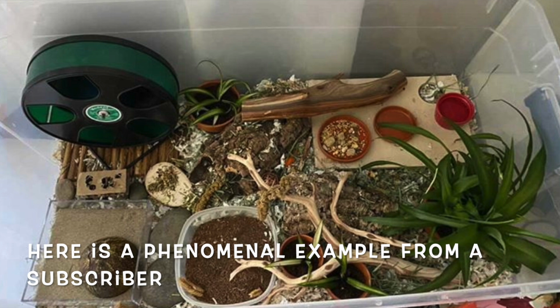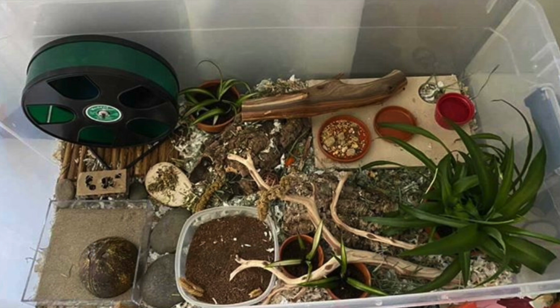Includes things like tubes, wood logs, plants, different climbing toys, platforms, bridges. Make sure that you fill the space, because that is super important. Have a whole lot of fair space in your cage.